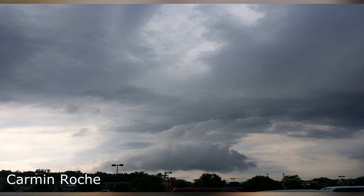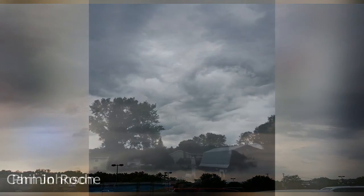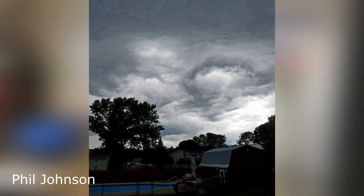And I would say it's pretty rare. It's not uncommon, but it's not something you see every day. So it is pretty cool to see around here. So when we see clouds like that, is that an indication as to how strong the storm could possibly be?